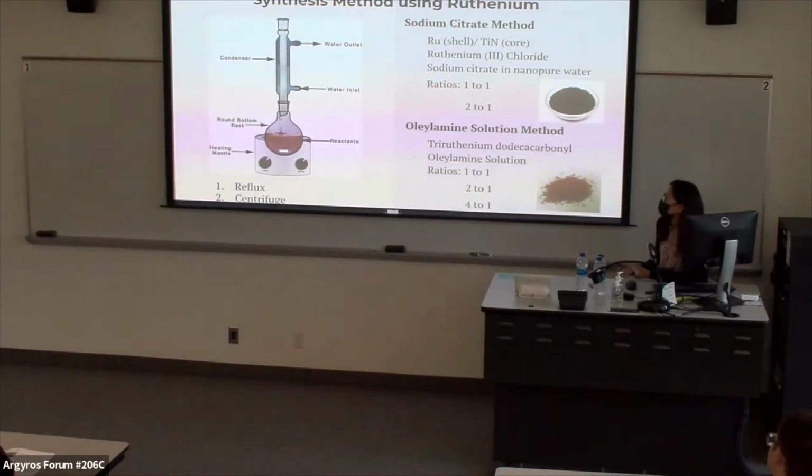And they go through the same process. We make the solution and do the reflux reaction. However, instead of 5 minutes of boiling, we do 30 minutes. And then once done, we centrifuge and wash away the oleylamine solution with ethanol washes. Similar to the other ruthenium titanium nitride nanoparticles, we have different ratios of 1:1, 2:1, and 4:1.